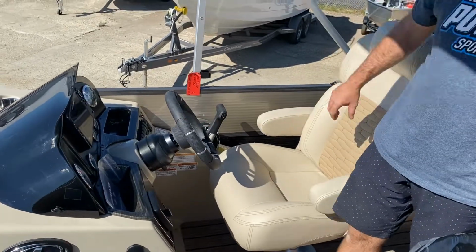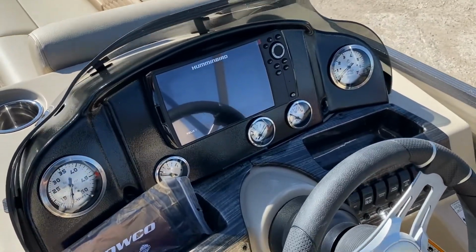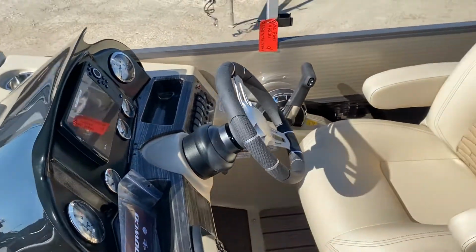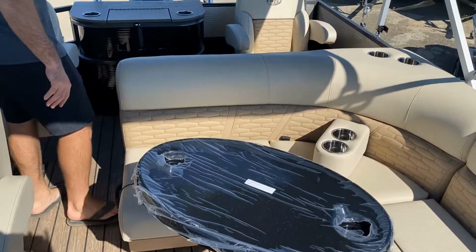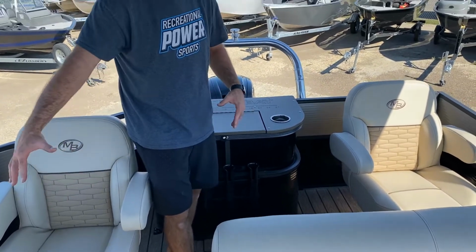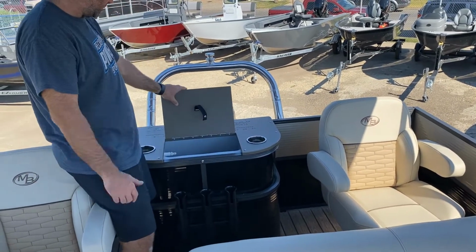In the fish models, I add a Helix 7, so it's the biggest fish finder we could add to the dash. It fits very nicely. Steven's famous tilt steering, obviously. Upgraded captain chair, removable table, cup holders that are movable as well. And we upgraded the back chairs so that they're a low back with armrests, very comfy on swivels and slides. We have rod holders and the rear fish livewell here.